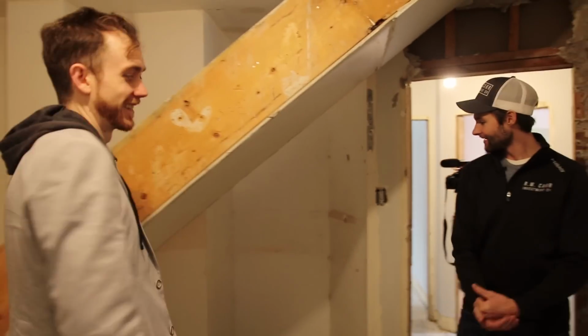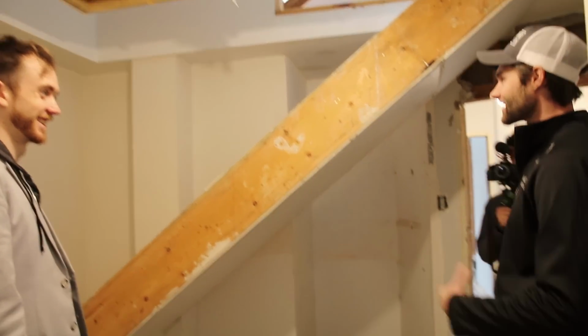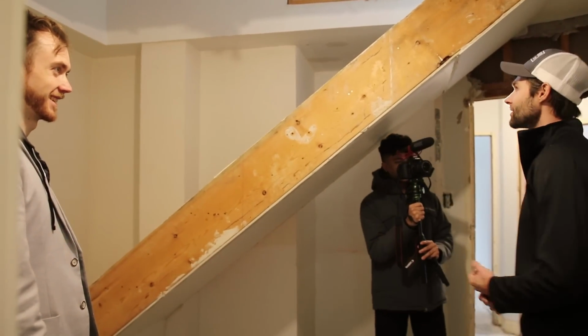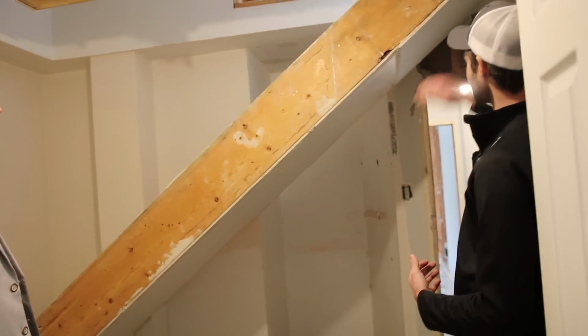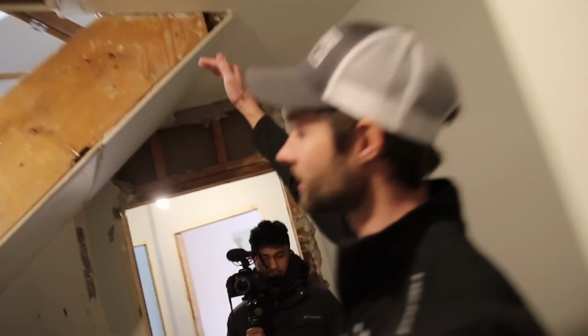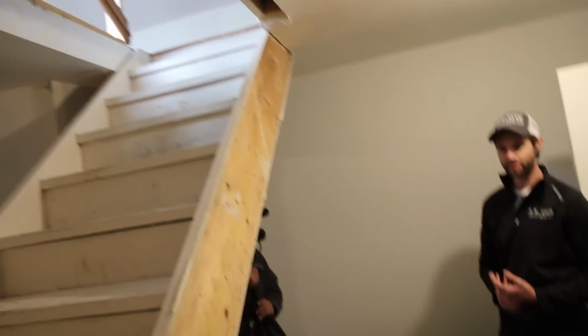So what's going on here? This is kind of a unique layout. They put an addition on top of this house as well at some point. This used to be a bedroom at one time. They put the addition on to give it an extra half story, which will eventually be the master bedroom upstairs, giving us the third spot.